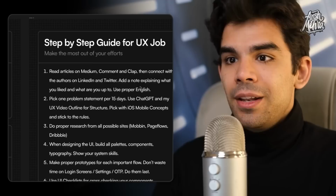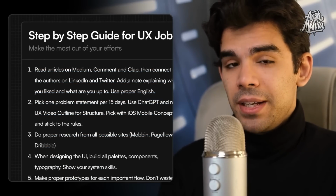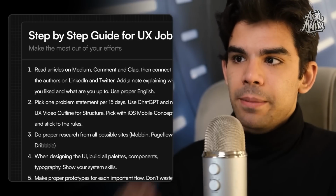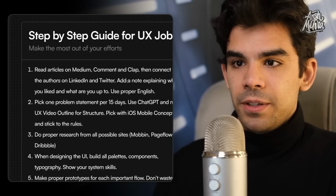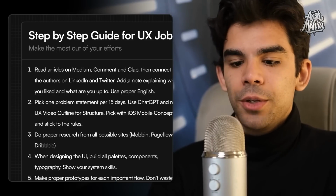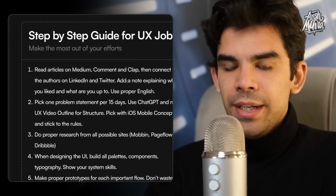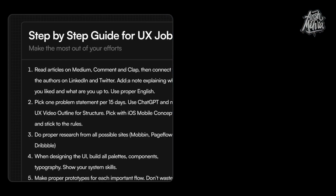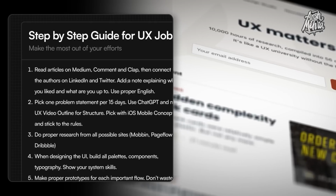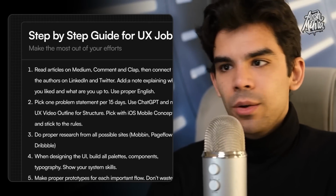Now, this is the most valuable part of this video. This is where things become very, very important. Here is a step-by-step guide to make the most of your efforts. I want you to make a routine, and in that routine, make sure that you're regularly reading articles on Medium. Now, you should also read growth.design. There is Inside BE. There is also Built for Mars. But specifically, start reading articles on UX design on Medium.